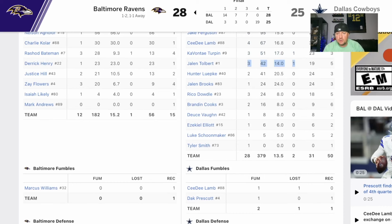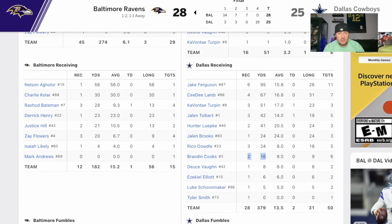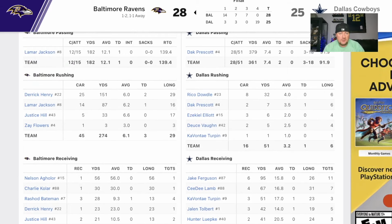Jalen Tolbert getting workload with 5 targets here in this matchup. And we're getting a lot of guys used in the passing game. Brandin Cooks, 2 balls caught, 16 yards. All in all, Cowboys were trailing. They were trying to catch up late in the game and couldn't get it to happen.